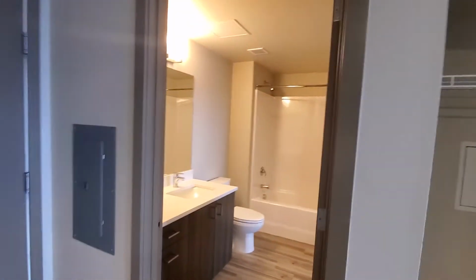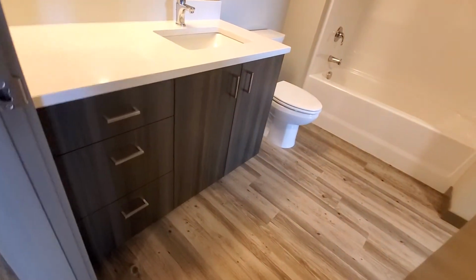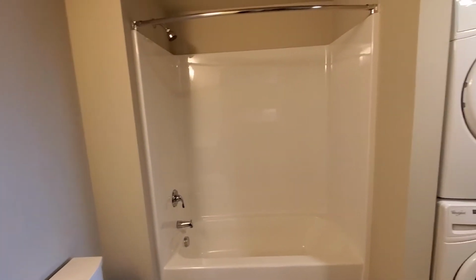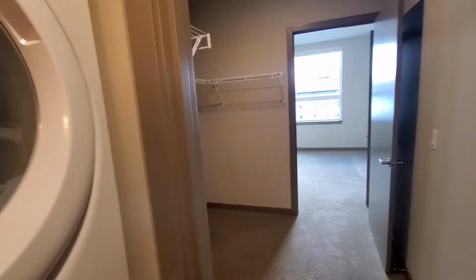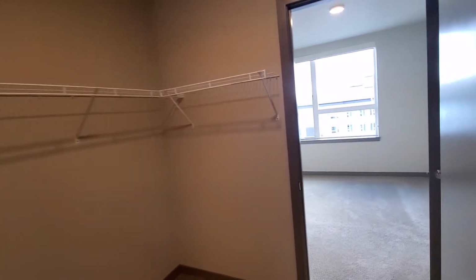Going into the bathroom, you've got tons of cabinet space, quartz countertops in here as well, drawers, of course your toilet, tub shower combo, full size front loading washer and dryer, and your closet walks right into your bedroom. Tons of hanging space.